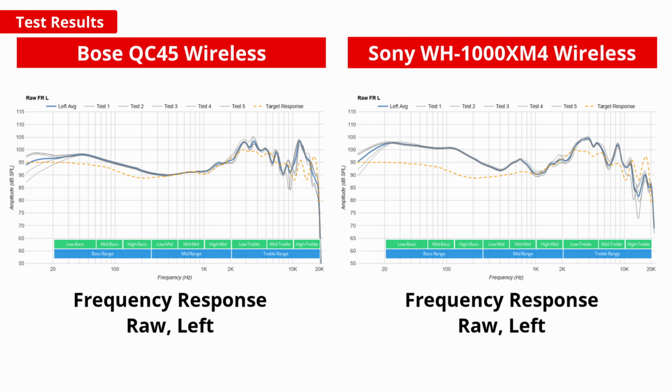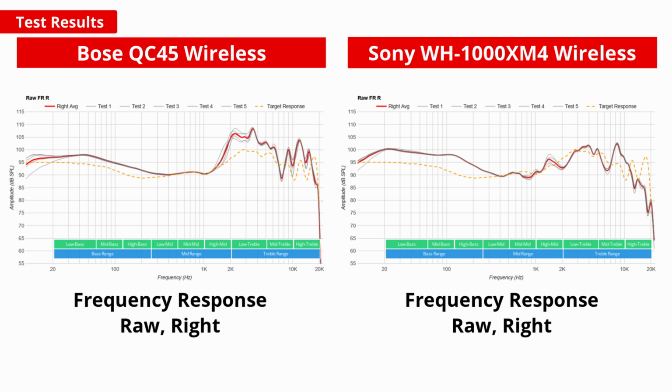Our raw frequency response graph measures how accurate the headphones reproduce each frequency in terms of amplitude. This is in relation to our target curve. Our target is chosen based on research by Harman, an audio electronics company. Their data shows that this sound is the one that most people prefer.